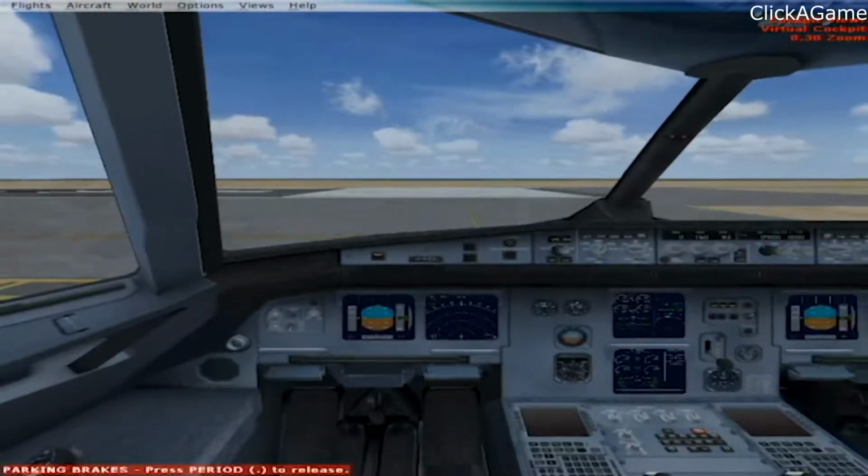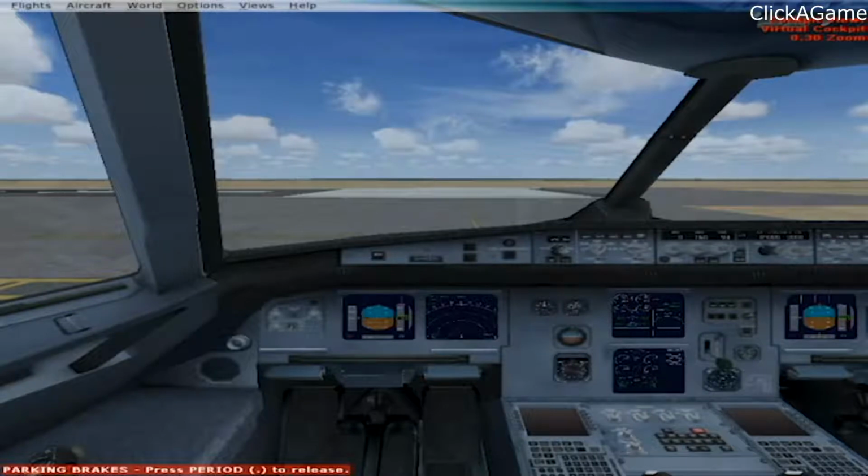I'll handle all radio communication on this flight. Hold short of the runway and I'll get our takeoff clearance.